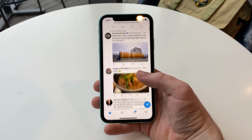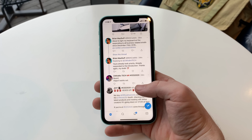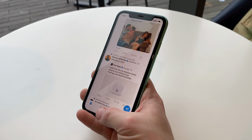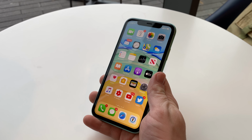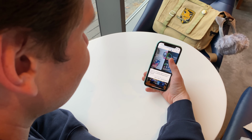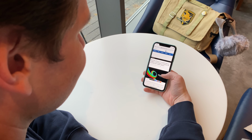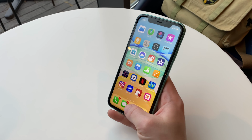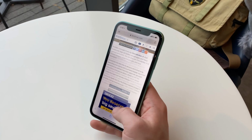Now, the 11 does have thicker borders than the Pro. This is because it uses an LCD display that requires backlighting rather than an OLED panel where the pixels are able to be lit up individually. And while everyone is going to prefer the thinner bezel design of the Pro, in day-to-day use, the thicker border has never actually really bothered me, because when I'm looking at my content, my eyes tend to just focus on whatever I'm looking at.